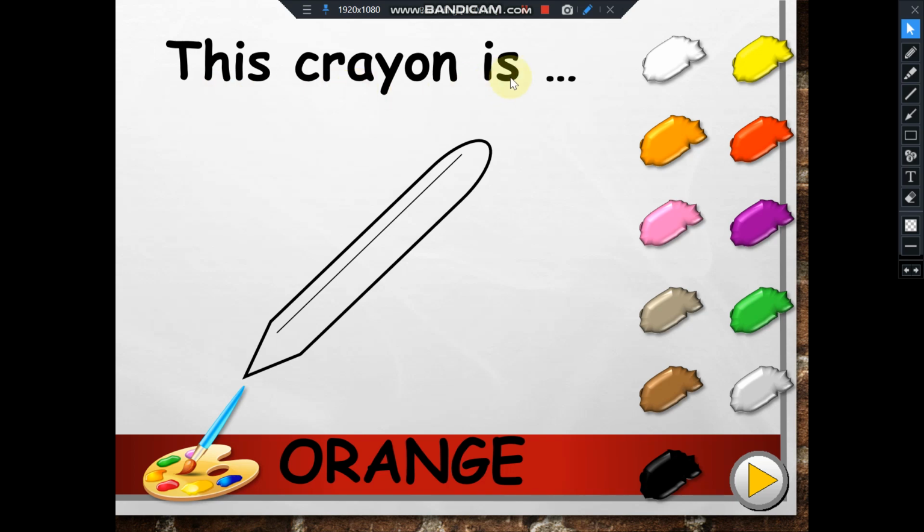This crayon is orange. This crayon is orange. Now, you have to try to read, okay? Well done! Now, let's find orange color. Is this orange color? No. No, this is black. Orange. This is orange.